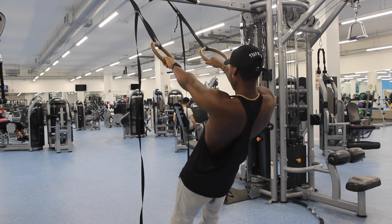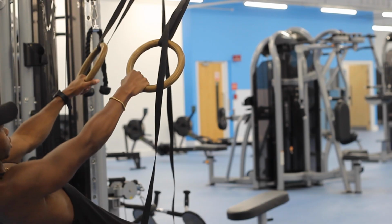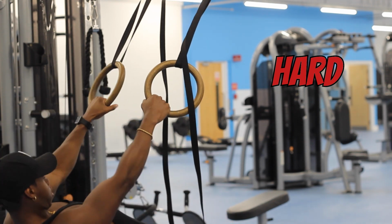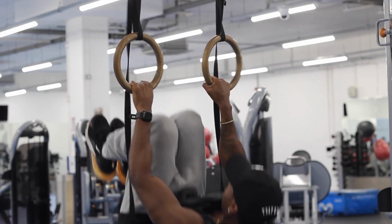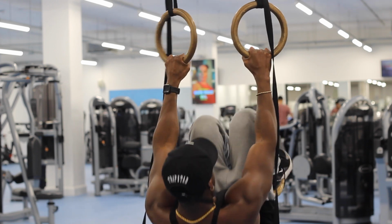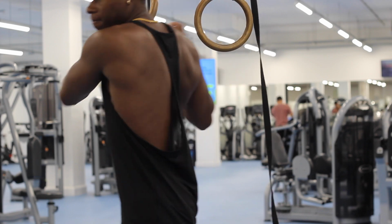And the best thing about the ring rows is it is very beginner friendly. The more of an inclined position you are in, the easier it is, and the more you walk down into a decline, the harder it gets. You can even perform this exercise on an elevated platform such as a box, just to make the exercise even harder. Or you can use a weighted vest, or you can use different variations such as a tucked lever row. So there's many different ways to challenge yourself with this exercise to build more muscle, more strength, and to improve your posture at the same time.